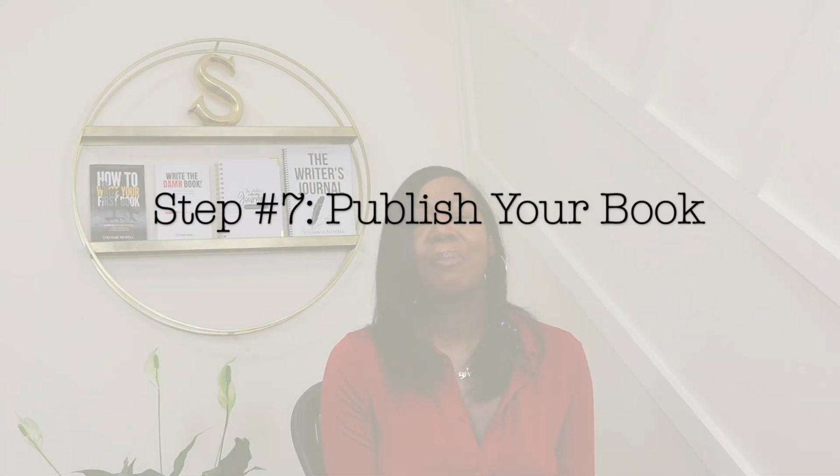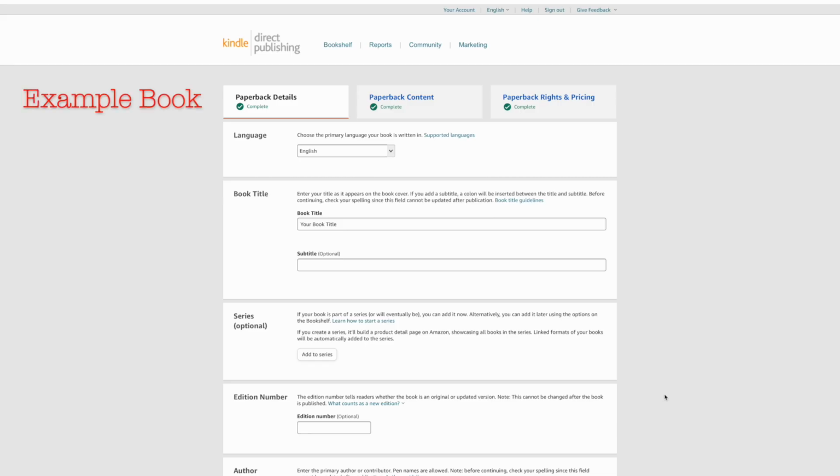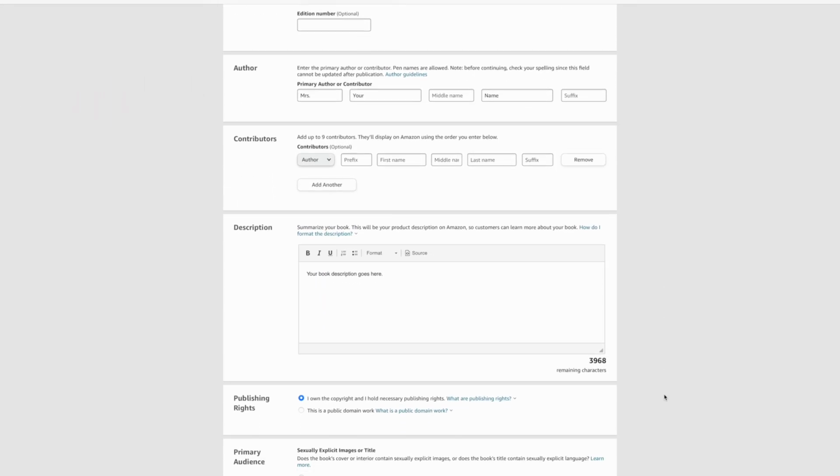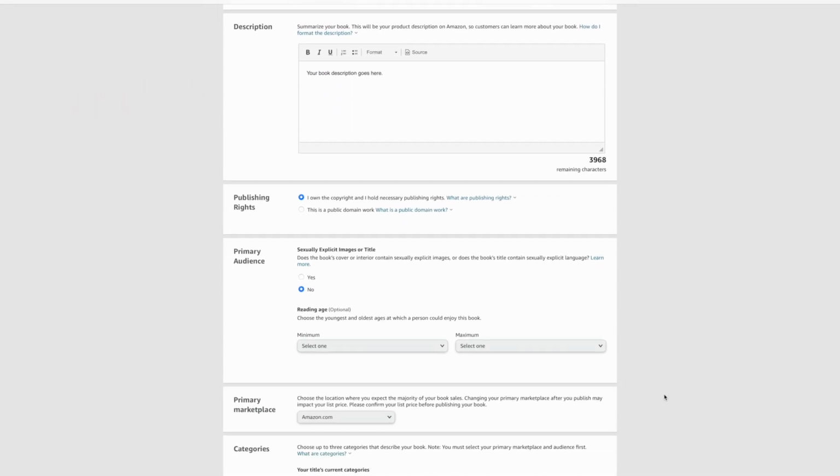Step number 7, publish your book. Step number 7 is hitting that exciting publish your book button. But before we do that, let's review some things first. Go through your book details one last time: title, subtitle, description, categories, and keywords.